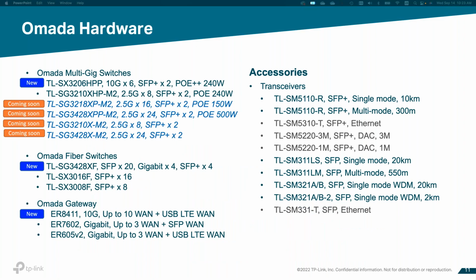So to summarize it, here is the table. If you want to take a screenshot, the model numbers that we're providing to you and the key features are right here.